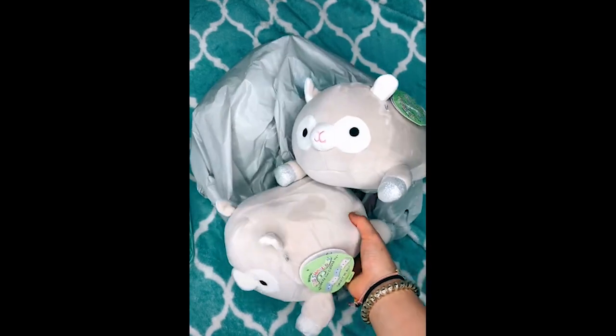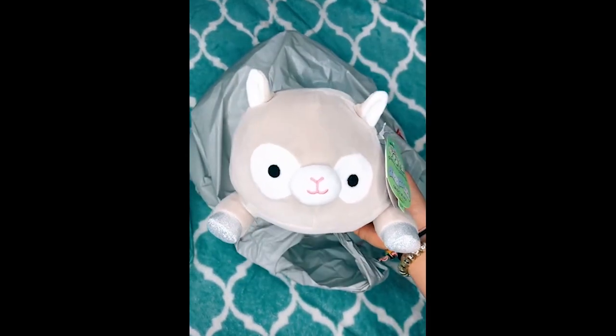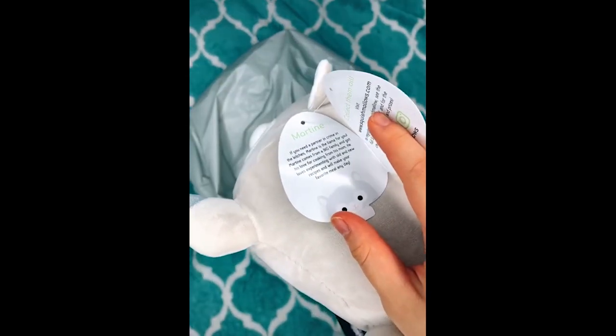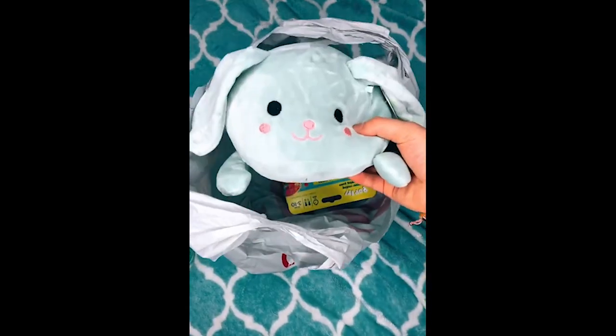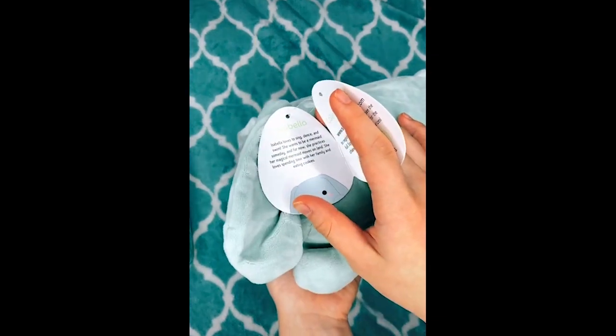First, I got these 2 Llama Squishmallow cuddlers. This one is mine, and the other one is for my friend. And look how cute, his name is Martine. I also got this bunny cuddler. She is so cute, and her name is Isabella.